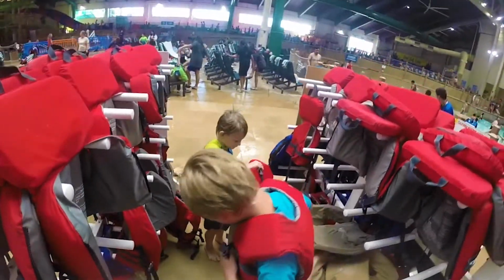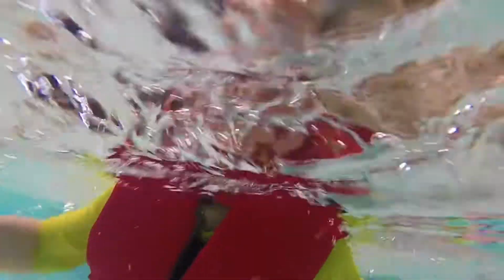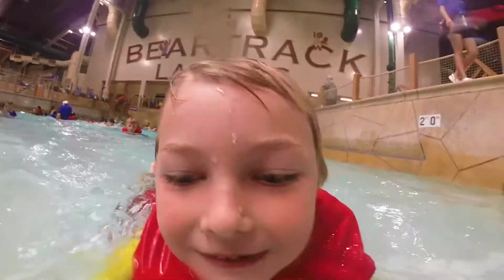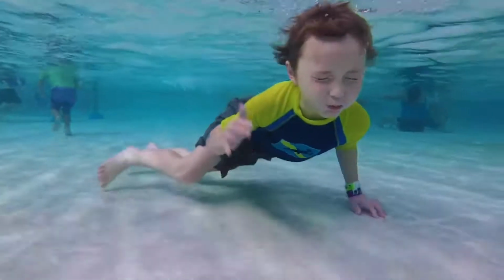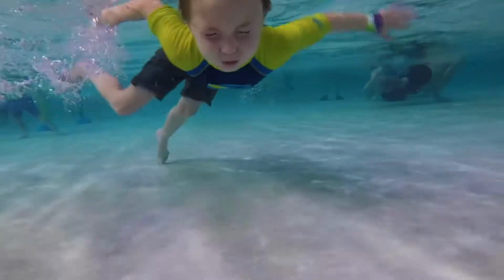We had so much fun at the Great Wolf Lodge. Don't worry, there's so much more to show you, and we'll do that in our next episode. This one was only just the indoor water park.